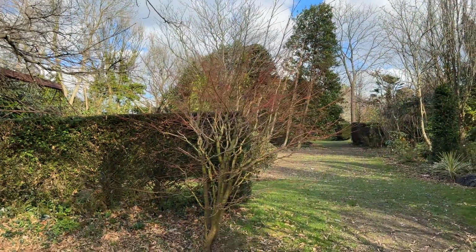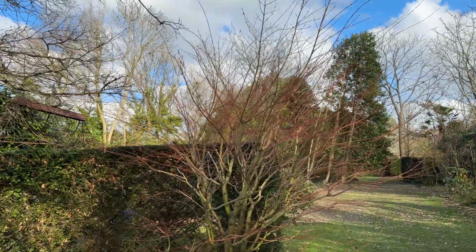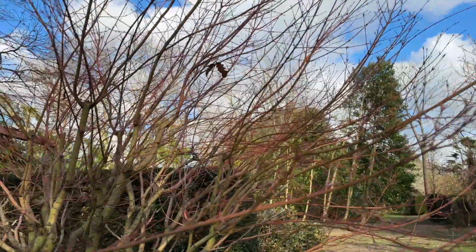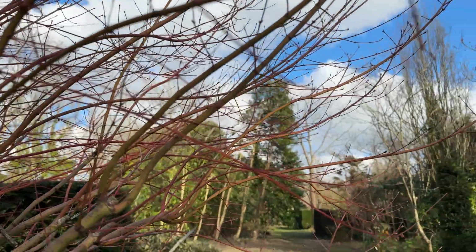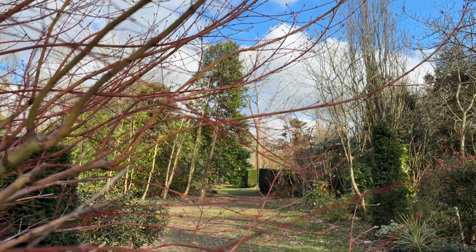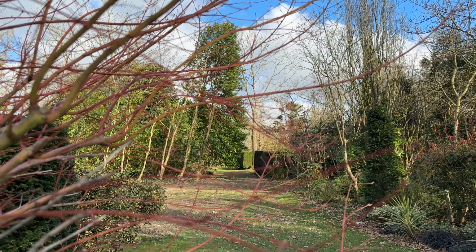I think we're approaching the time when I'll need to do some pruning on this lovely Acer Sangokaku, so that next year we get the nice new red stems. They've got a chance to grow over the summer season for next winter.